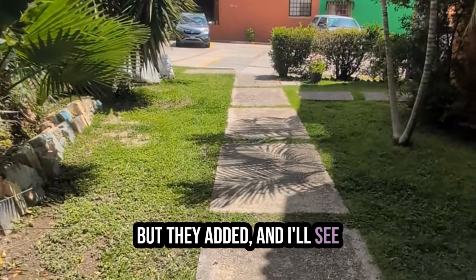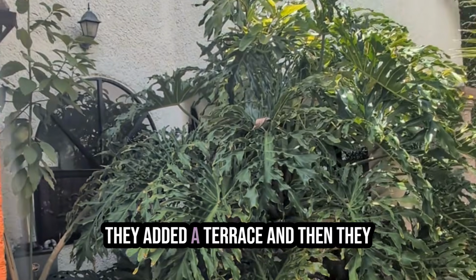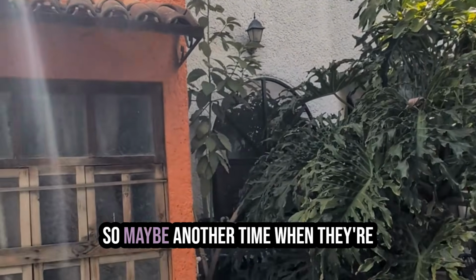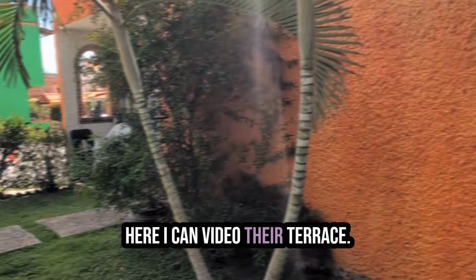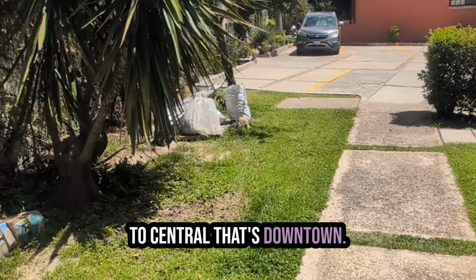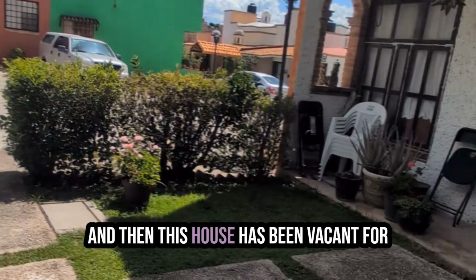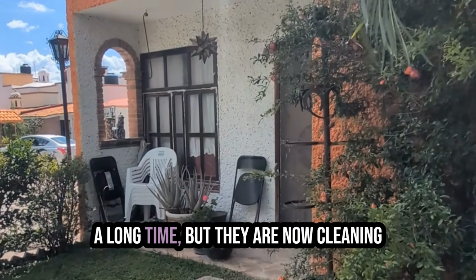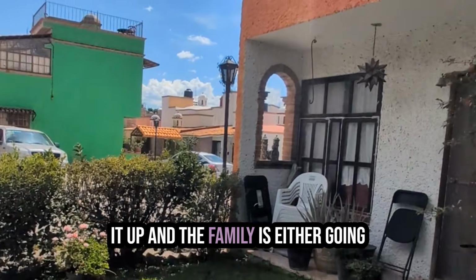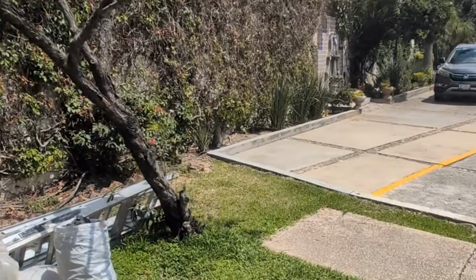I also want to add another bigger, beautiful door. They added a terrace, and then they added a terrace on top of that. So maybe another time when they're here, I can video their terrace because you can see all the way to Central. That's downtown where the pretty pink church is. All right, and then this house has been vacant for a long time, but they are now cleaning it up, and the family is either going to sell it and or start using it again.